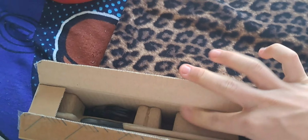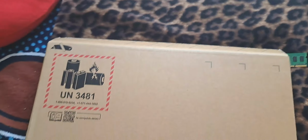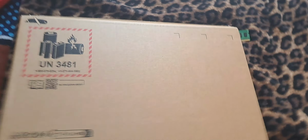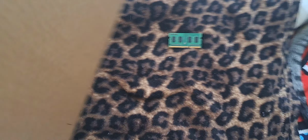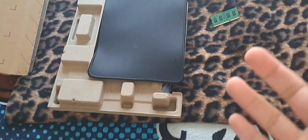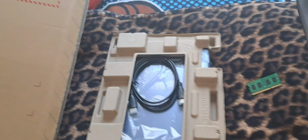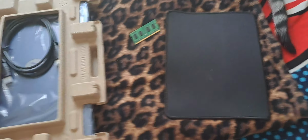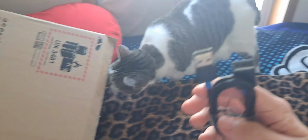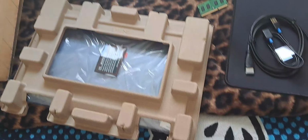There we go. Okay. Hold up. Wait a minute. Let me. Okay, I'm just gonna have to pull it out. One second. Pause. Okay, so now we got it pulled out. We got a mouse pad, an HDMI cable, and cardboard. Oh, don't forget a USB extender. Awesome.